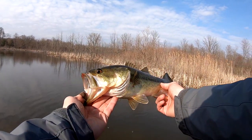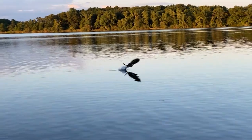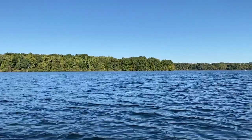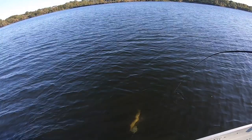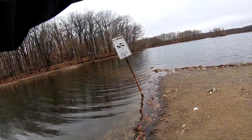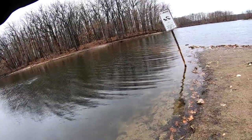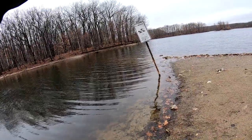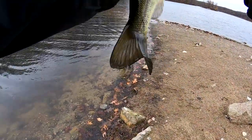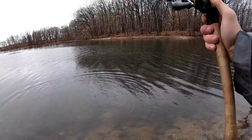There's another one, man. Good looking fish. Caught two, missed one. Let's keep it going. Look at this. Watched him eat it. Oh, on the chatterbait, and I almost fell. First fish of the day. A bass on the bruiser. All right. Strike King Thunder Cricket.